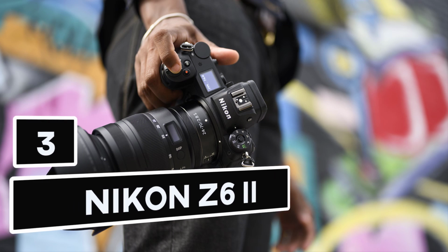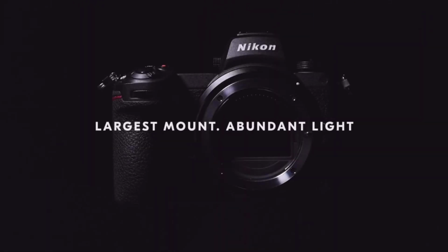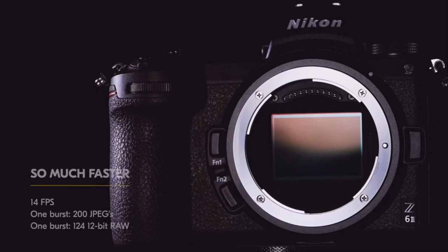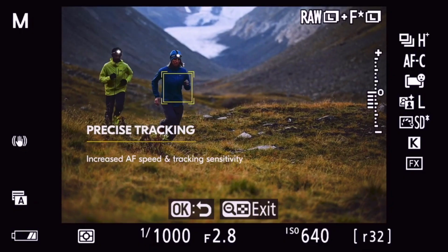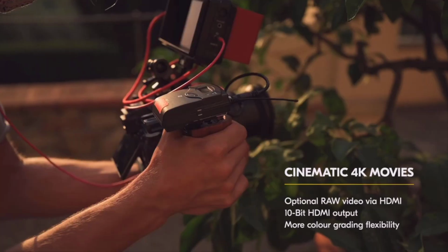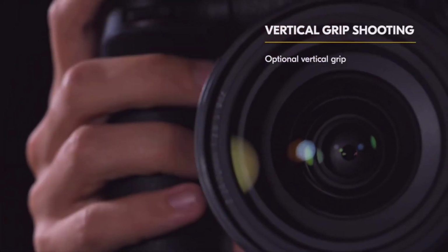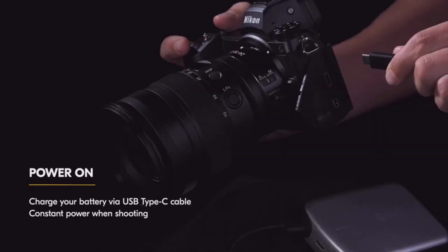Number 3. Nikon Z6 II. If you have to spend an equal amount of money as for an X-T4 from Fujifilm, but want a more familiar platform, the Z6 II is a great option for almost the same price. It is a highly capable camera that offers many of the same specs, like 4K at up to 30 frames per second with a 10-bit HDMI output, but with its own distinctive Nikon flair. Other than that, the 24.5 megapixel sensor and dual EXPEED 6 image processors are other arguments for you to consider this great camera.